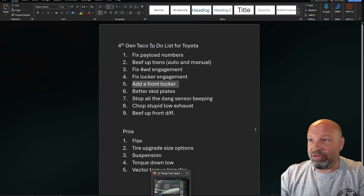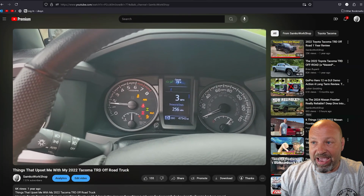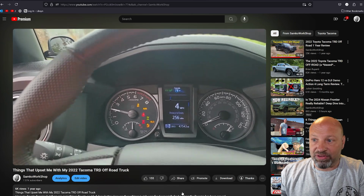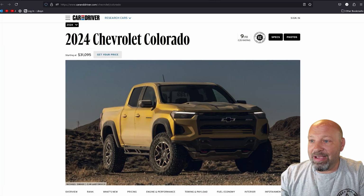What do we have today in 2024? The only 2 mid-sized trucks that don't offer a front locker are Toyota and Nissan. We have the Colorado ZR2 with front and rear lockers.